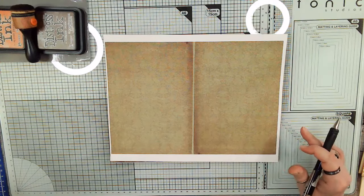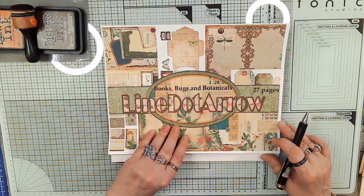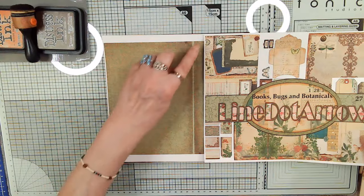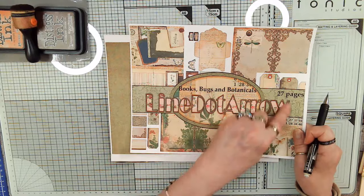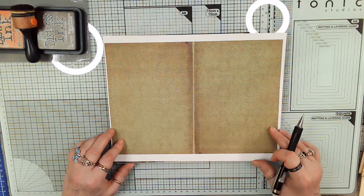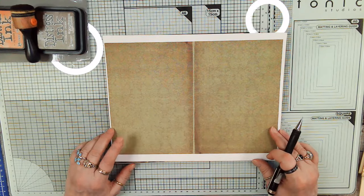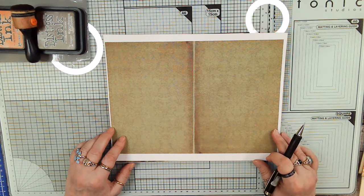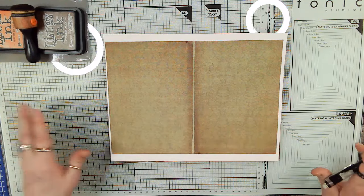Now, on this one, you can see that I printed it fit to page. You can see the difference, but I lost part of the edges. The only reason I did it was so that the LineDotArrow part would be bigger. So you want to turn off fit to page, and you want to turn off borderless, in any combination. You don't want either one at all.